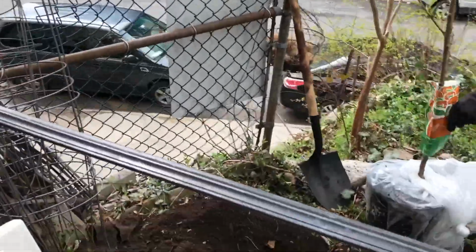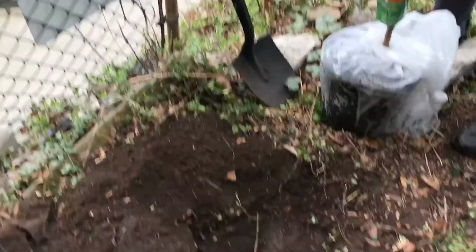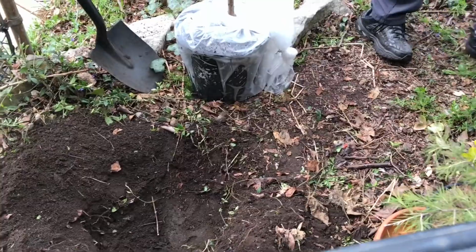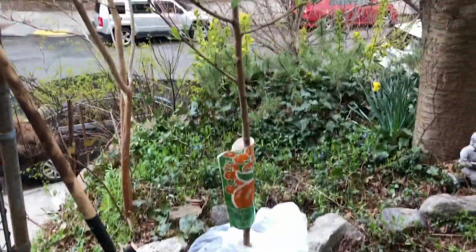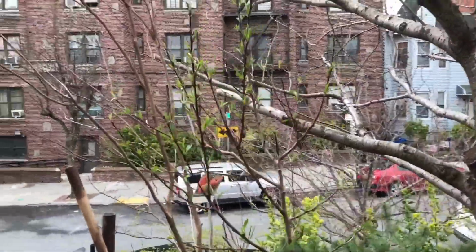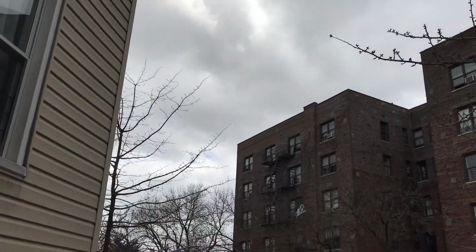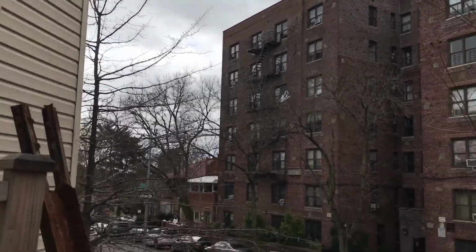Okay, so the butterfly bush was here, so we took it out, and then we went over about a foot, and now we're going to put the peach tree here. So it is going to get sun, because that's where the sun would be coming from. It's a little cloudy today.